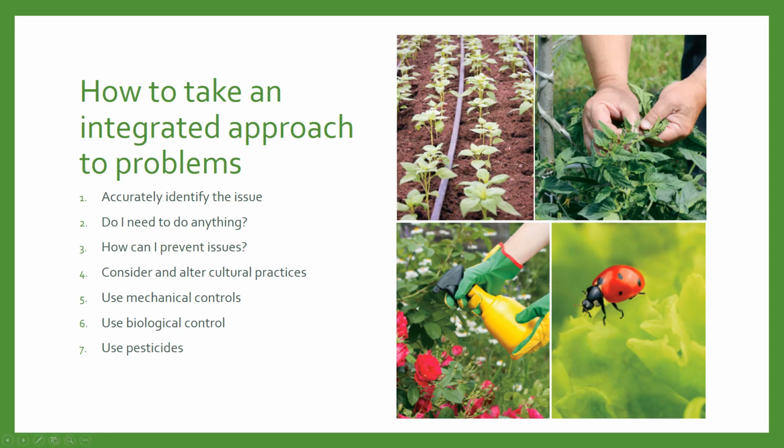Some kind of insecticide, fungicide, or herbicide to control those insects, disease, or weed pressures can work. But use them as a last resort. Always use as the label directs, and work hard to avoid off-target spraying. So spraying when pollinators aren't active so that the insecticide you're putting down doesn't impact them negatively, but hopefully still impacts the pest negatively. And I always work to try to do an organic option first. If an insecticidal soap will work for the problem that I have, I will start with that over something that's maybe a bit stronger.